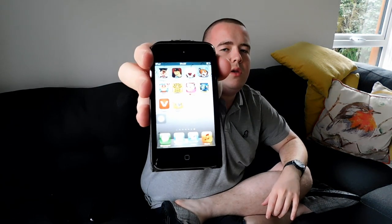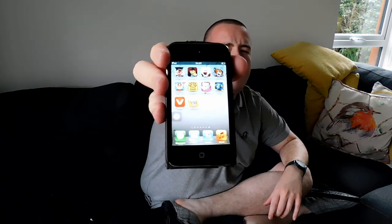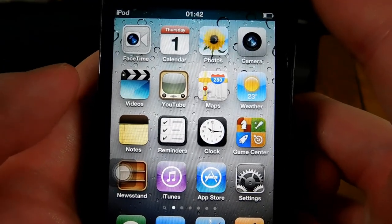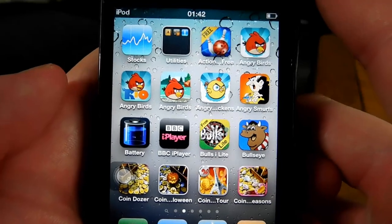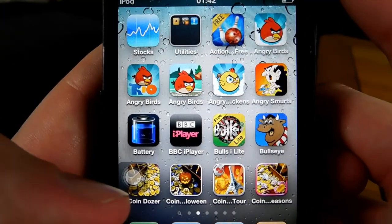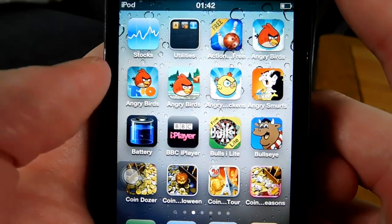There are some more apps that you can have a look at. Some of them are still around, but not many from years ago. Let's have a closer look. And now, let's have a look at the apps. Do you remember all of these from years ago? Coindozer? Good old Angry Birds?